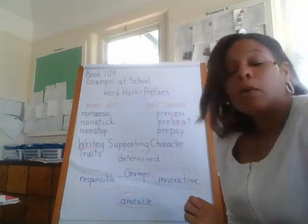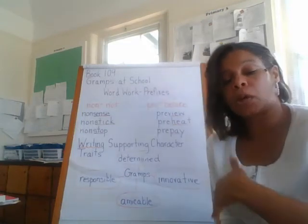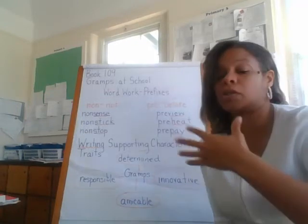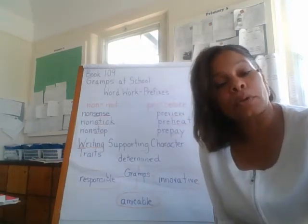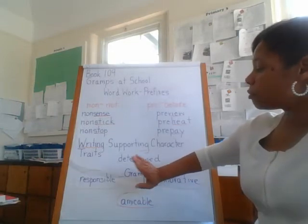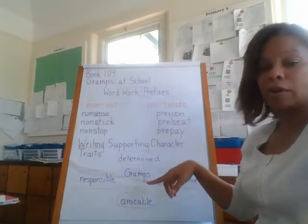Okay, so we are working on vocabulary at Patrick Primary, so all of your teachers should be either doing word-a-days or activities to try to build your vocabulary, so that you can start using bigger words and just understand text and more about the world around you. So, I have Gramps in the middle, and your activity is a writing activity called Supporting Character Traits, okay?